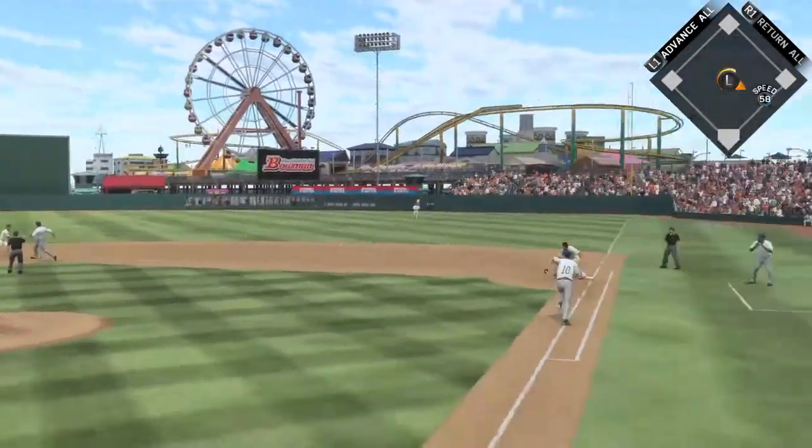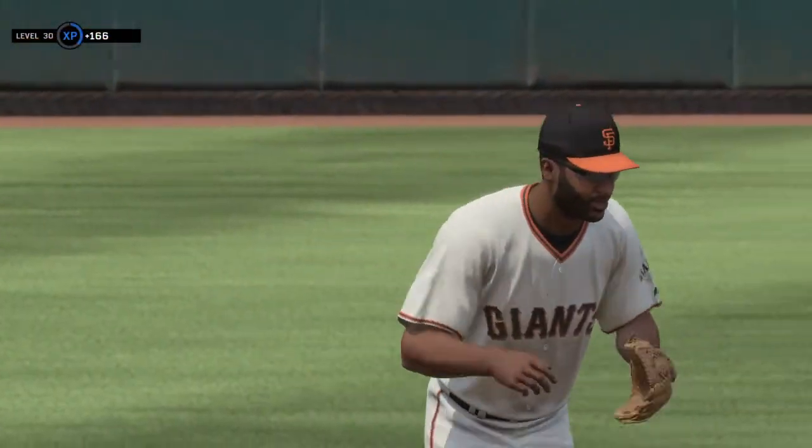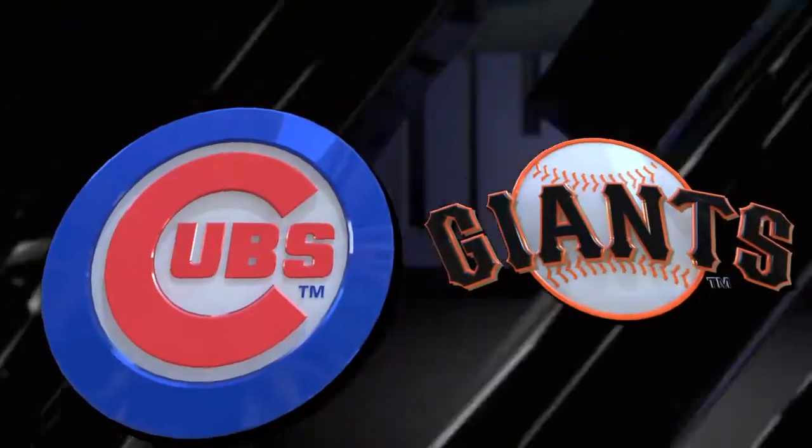Drilled on the ground to short. On to first, it's a double play. As their woes continue, the inning is over. Cubs are down quietly. They need to get something cooking here.